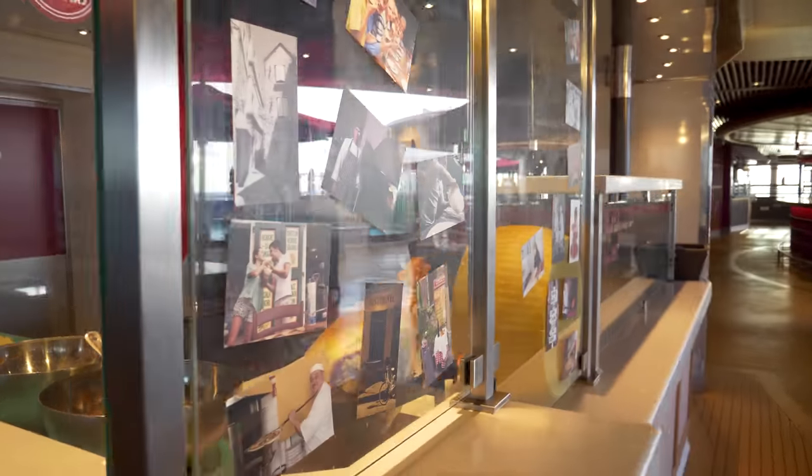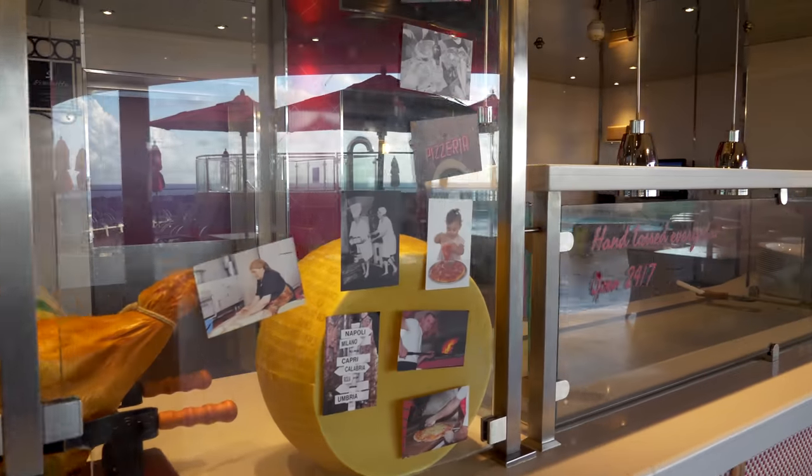We are at the back, in the aft of the ship on deck 10 still. This is the second pool on the horizon, and you'll find the pizza place, which is the Pizzeria del Capitano. They have pizza here all day, it's freshly tossed, you gotta come try it, it's amazing.